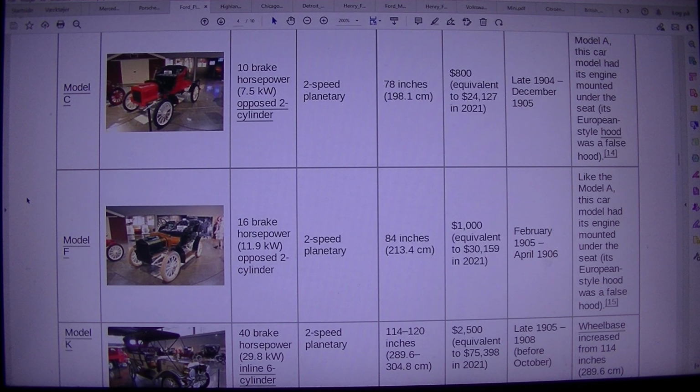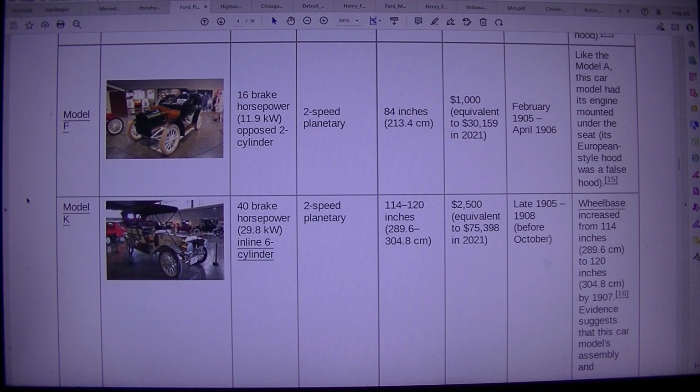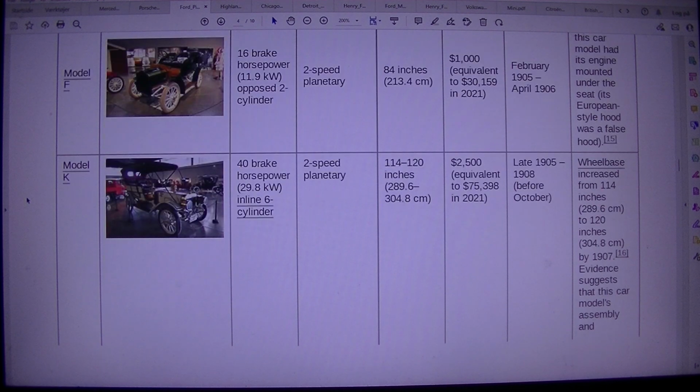Model F: a green-colored, old-fashioned car with 4 seats and brass fittings. 16 brake horsepower, 11.9 kilowatts, opposed 2-cylinder, 2-speed planetary, 84 inches, 213.4 centimeters, $1,000, equivalent to $30,159 in 2021. February 1905 to April 1906. Like the Model C, this car model had its engine mounted under the seat; its European-style hood was a facade.